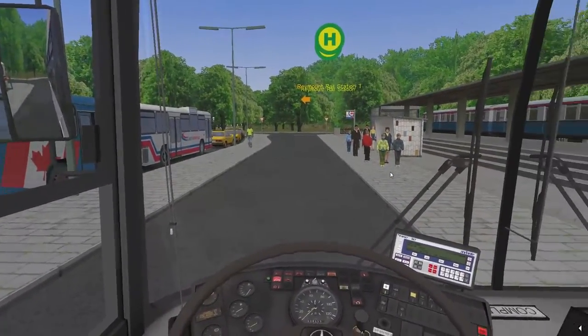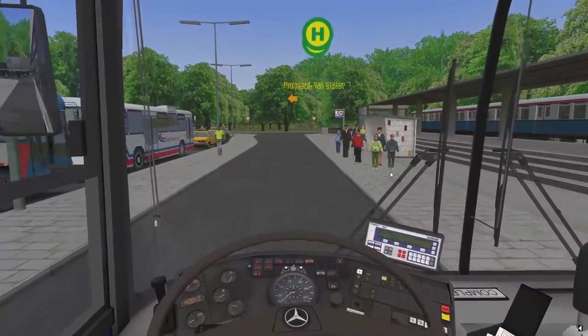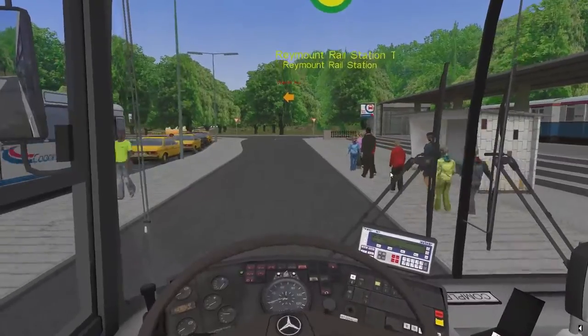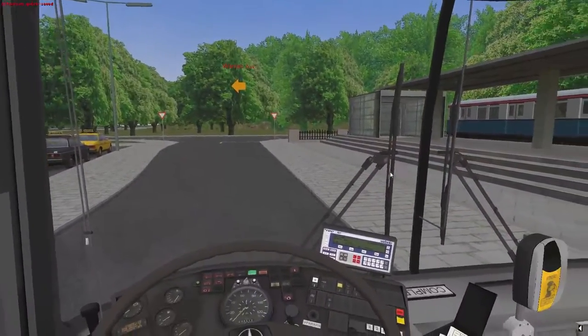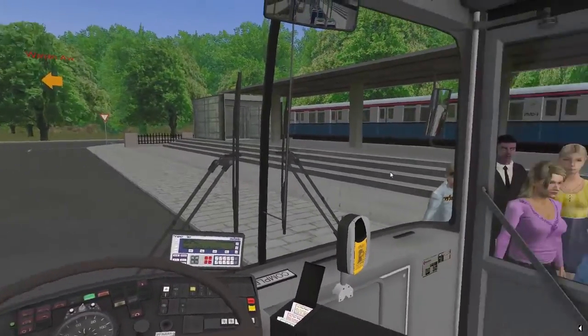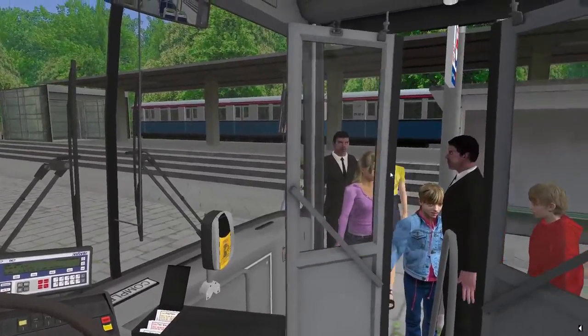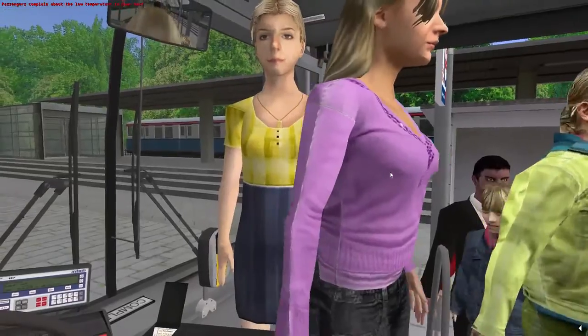So what we better do, pop it in gear, drive on down. Slightly harsh on the brakes there. Now, station brake. Let's let them on. Good day. Hello there. Hello.